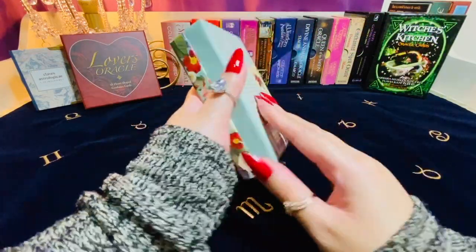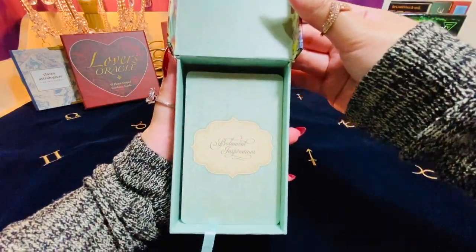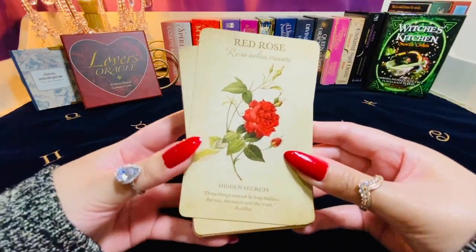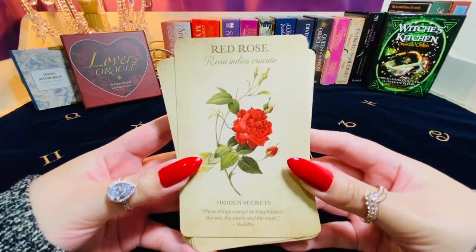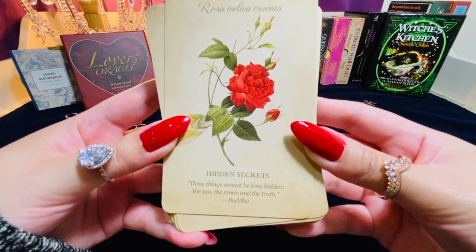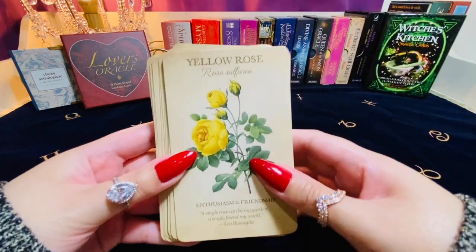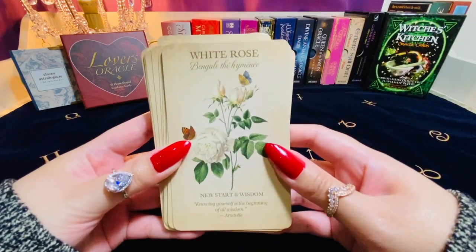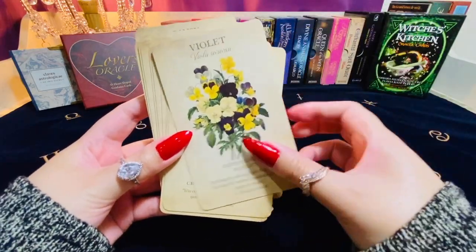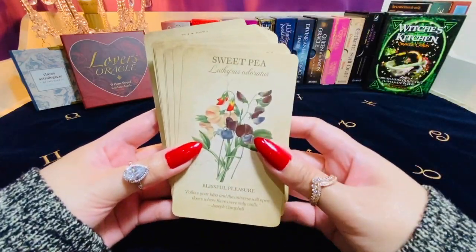This gorgeous deck has a total of 44 cards. The box opens up this way and the backs look like that. The cards themselves, you have the name of the flower, the illustration, and a message. For red rose, we have hidden secrets. 3 things cannot be long hidden: the sun, the moon, and the truth, Buddha. And then we also have yellow rose, a different message for each, white rose, and then you have this tulip. We have violet, amaryllis, so very, very beautiful illustrations.